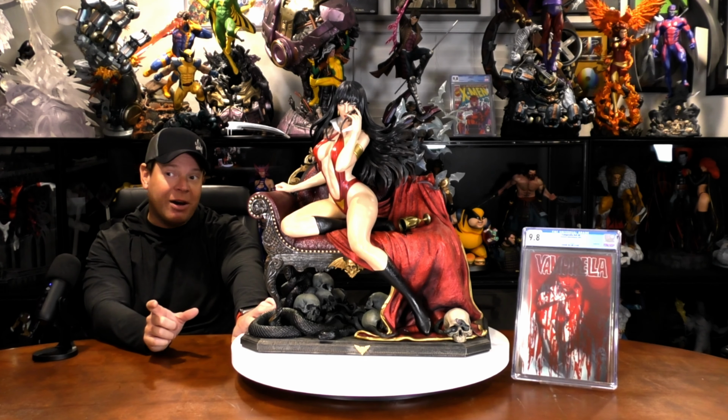Does she have the X factor? Is she a 5 out of 5? I wouldn't give her a 5 out of 5. She's not one of my most impressive statues, but I'm very happy with her. Definitely above average. I think she's a 4 out of 5 overall. I think she's going to look great next to the other vampires.